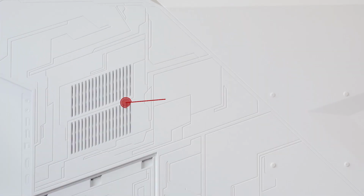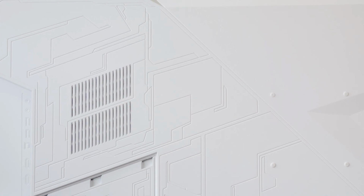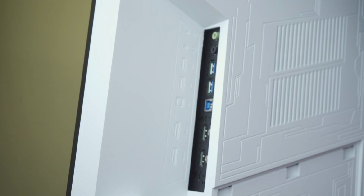Now, a bonus, at least for me, is that this monitor has two 10-watt speakers, which was really refreshing because I don't have to put on my headphones or switch over to my Bluetooth speakers while gaming, so I can just rely on the speakers on the monitor. One of the cool features is the picture-in-picture mode, which gives the option to view multiple sources simultaneously. Now, speaking of sources, you've got several inputs spread over two sections.